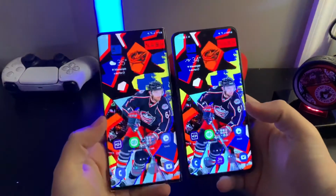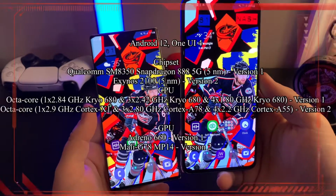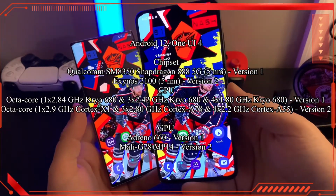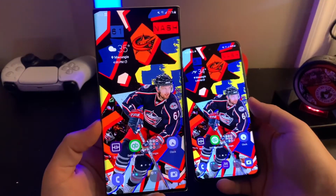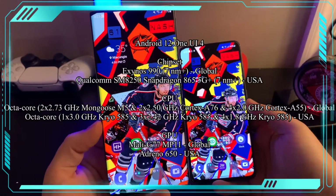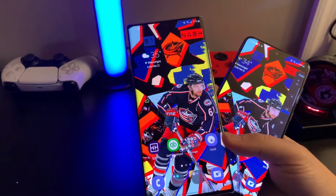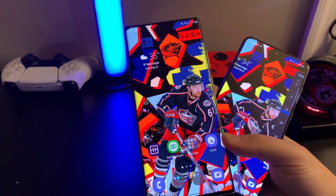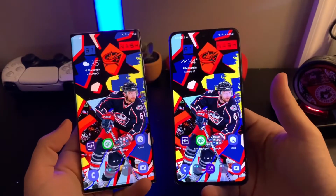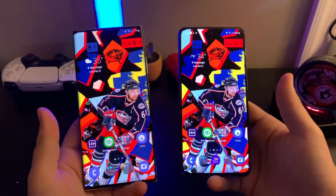Now looking at the internals, the new S21 FE has the Snapdragon 888, of course, and my model has 6 gigs of RAM and 128 gigs of storage. The Note 20 Ultra, on the other hand, has the Snapdragon 865, and it has 12 gigs of RAM. So the storage, as far as the RAM is concerned, there's different options for each. I don't notice much of a difference as far as things being kept in memory. I don't think it's much of an issue.